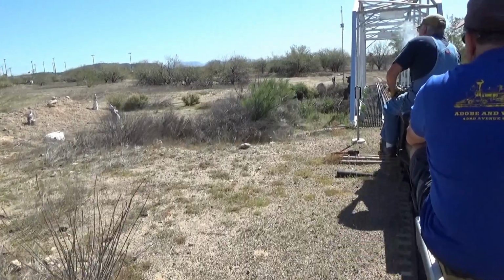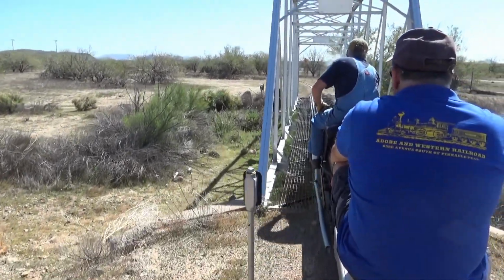Brakes go down a little bit. Put him up on the top now.